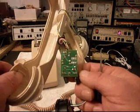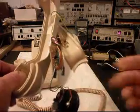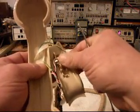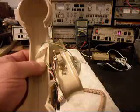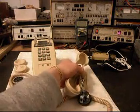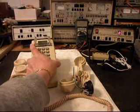I wanted to give you a look at that. There can be some issues here. We also want to clean the volume control. That can be an issue with these telephones. So you can have multiple problems when you have an amplified handset and with the wall telephones because of the way they connect to the wall, like we mentioned earlier.